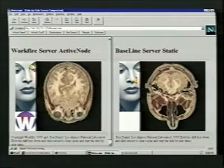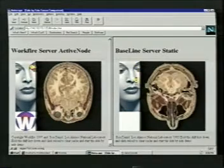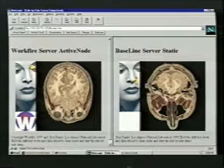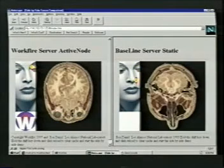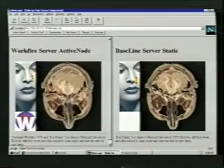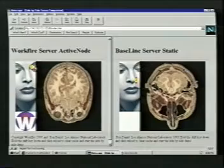On the right side, the standard HTTP server struggles to download this large amount of data. On the left, WorkFire's real-time compression and decompression algorithms written in Java take advantage of the power of the Pentium 2 processor to effectively triple your internet connection speed and make you more efficient no matter what internet applications you use.